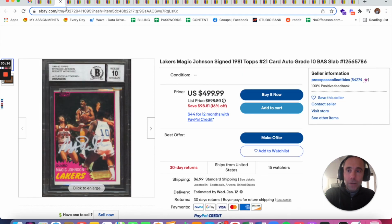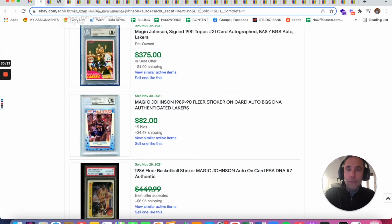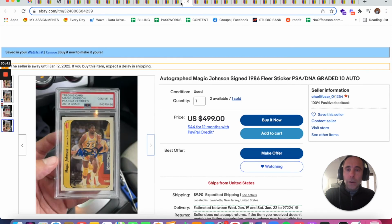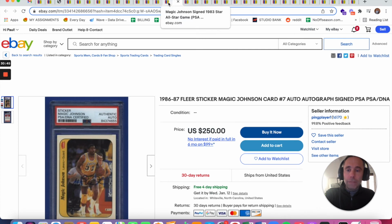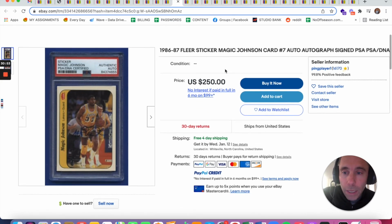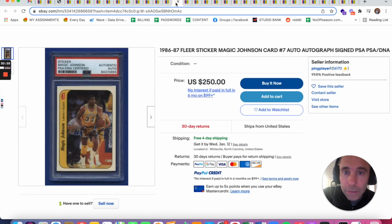And to spend $500 on that just seems a little high to me. So on the Earvin Magic Johnson auto card front, I hope this has helped you. I hope this process has helped you narrow down how you might purchase an autograph of an icon for your collection. And there's one more point I wanted to make because I pointed out earlier that this is the card that I was going to buy, this 1986 Fleer sticker.